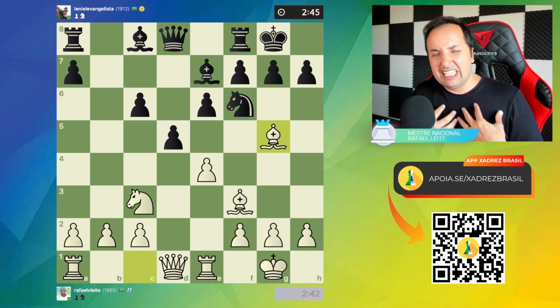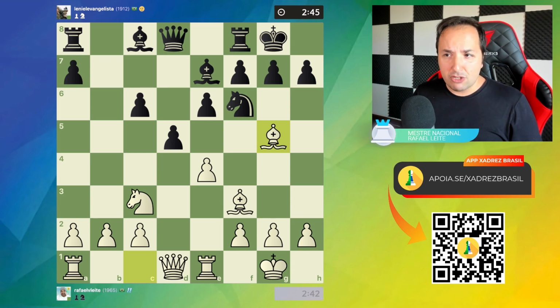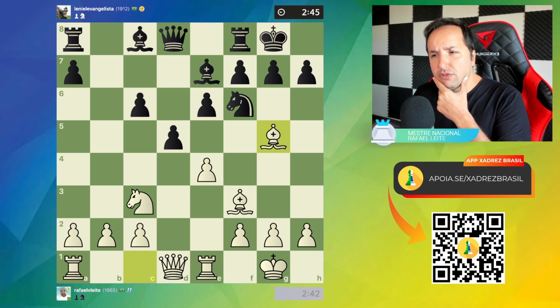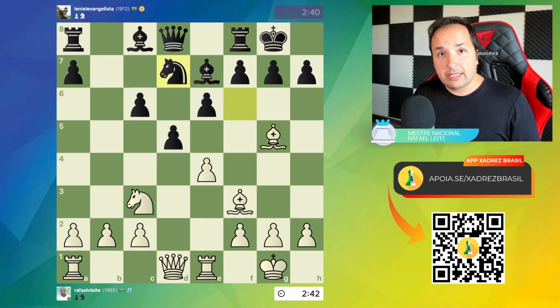I did nothing special so far, and I probably didn't make the best moves in the opening. Black is well developed and has a strong center. I didn't make any mistake, but probably not the most accurate move so far. And then my opponent made a mistake here. He played knight d7, which clearly is a huge mistake.